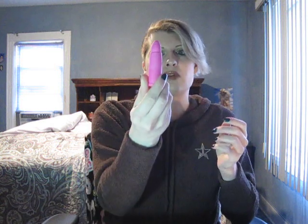And then I also got the Velvet Trap in the shade Holy Fashion. This is from his Pink Religion collection, and I love this packaging. It's hot pink, and this is Holy Fashion. I want to do a swatch for you, just to show you the shade. This is a beautiful shade. It reminds me a lot of Doll Parts from his Velour Liquid Lipstick line. So this is Holy Fashion.